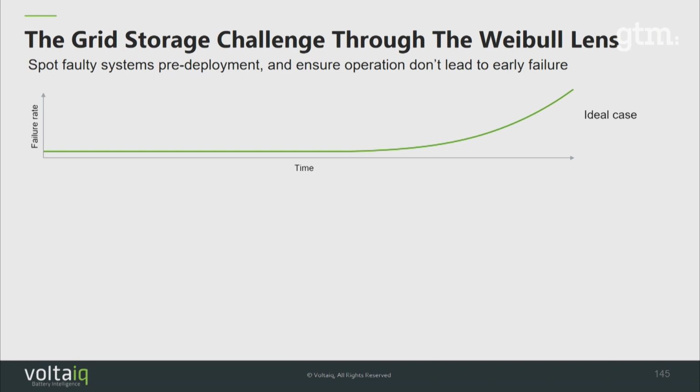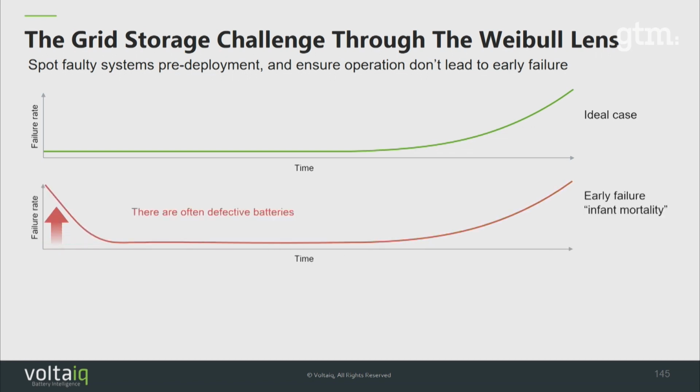This is the ideal scenario. This is what you expect to see in most of your devices. Unfortunately, when it comes to battery, we have two other issues occurring. One is what they call infant mortality. The mechanical engineers are very morbid. You end up having a lot of these early failures associated with manufacturing issues and quality issues. And so we see those same issues when we're looking at actual grid-scale energy storage systems we've tracked in the field as well. And so you need to be able to spot those batteries before you actually install the system. That could ruin your entire project economics right there.